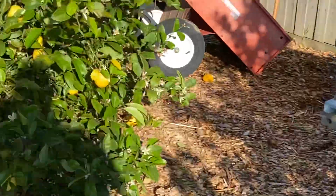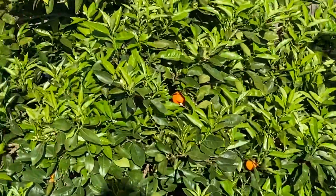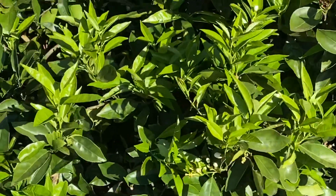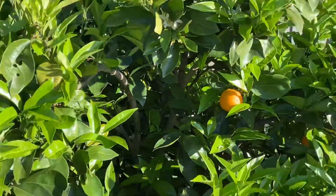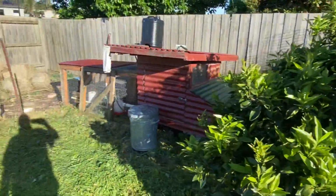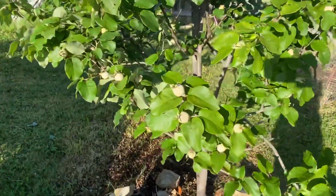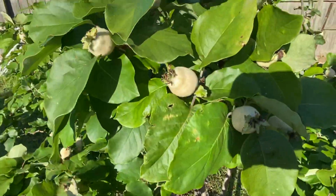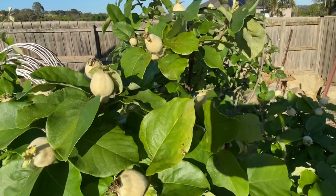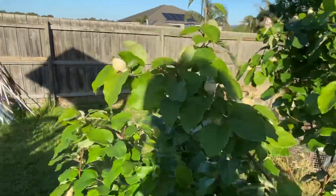Lemonade tree, larger orange tree. It's just got a few little oranges on it still. Sorry, I'm zoomed in here, I didn't realise. Chooks, quinces, they're starting to grow nicely. Lots and lots of quinces. So this will be more than I had last year. So again, I'd have to net that to be successful.